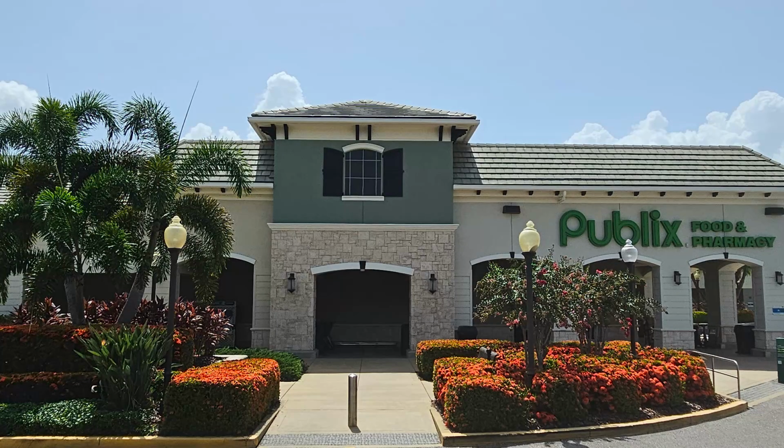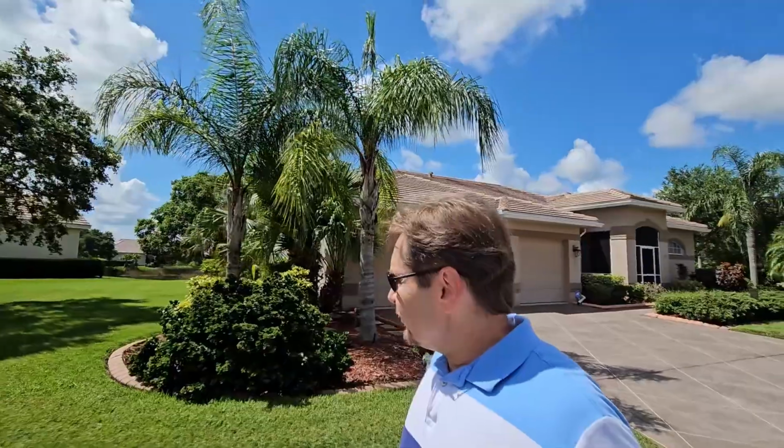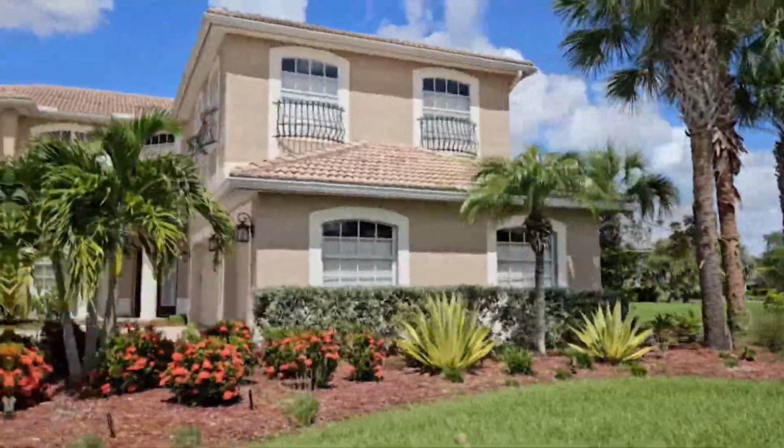And what's nice about Laurel Lakes is I think it's really convenient. Even though it's just on the eastern boundary here, you've got a Publix Plaza just up the road. You've got Rothenbach Park for biking and to take the kids to the park. There's a lot of little amenities out here, and it's growing. But it's really a really beautiful community. It's one of my favorites. Take a look and let me know what you think.